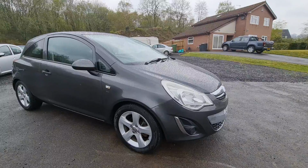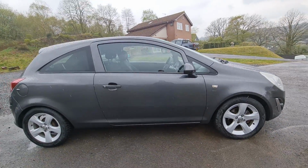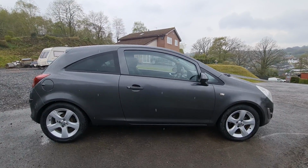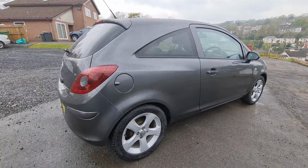This particular one, very nice condition in the metallic grey. It's the 3-door model, which is a little bit more sought after on an SXI. It has got a bit more of a sporty look than its 5-door sibling. As you can see, alloy wheels are fitted on this particular car. Now, this one hasn't yet been used by a younger driver.